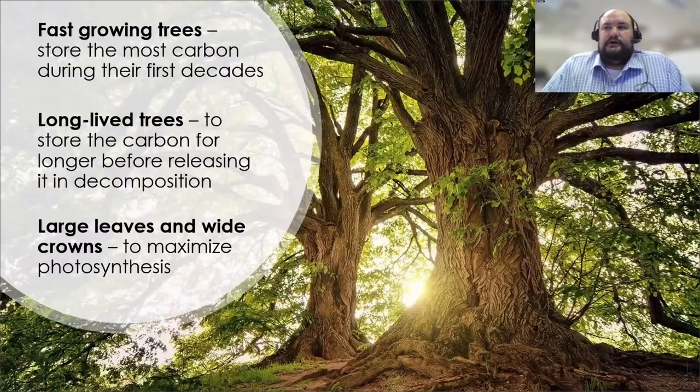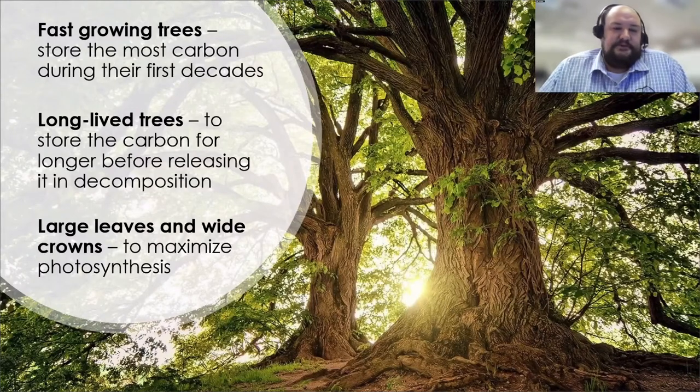So what can we do to reduce the amount of carbon in the atmosphere using plants? Well, for one thing, fast-growing trees. These are going to store the most carbon during their first decades. Also, long-lived trees are able to store carbon longer before they die and decompose and release that carbon back into the atmosphere. And also, trees that have large leaves and wide crowns will maximize the amount of photosynthesis they're able to conduct. Photosynthesis is the method where trees pull in carbon dioxide from the atmosphere and turn it into glucose.